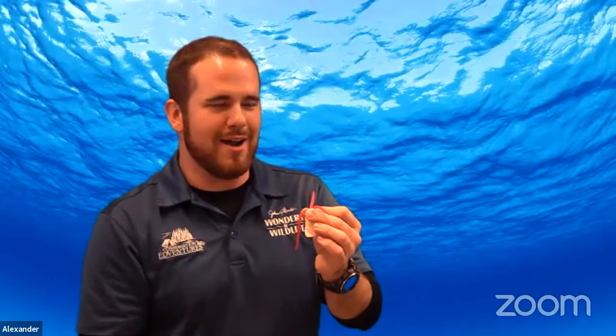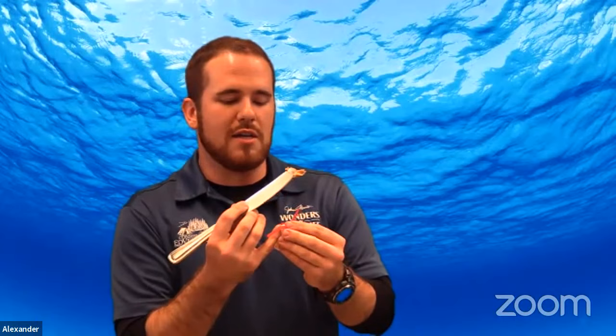But what we're going to do next is make that calcium carbonate skeleton now. That is what's actually produced by the coral to help protect itself. It's that really hard outer layer, especially for our nice hard and stony corals. I'm going to use peanut butter. Some of you may have other things like frosting. We're going to nice and lather that up.